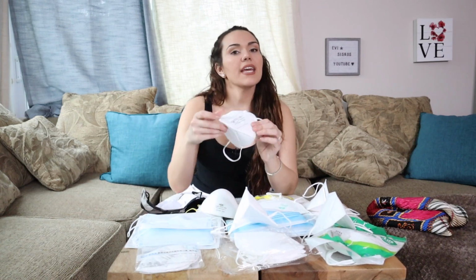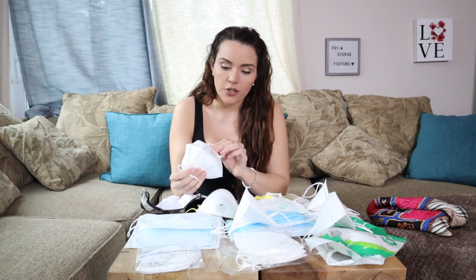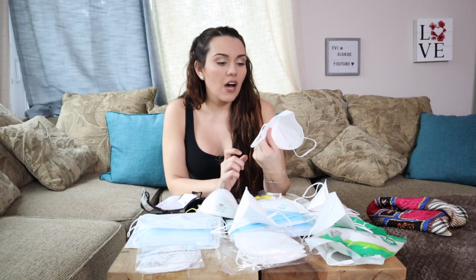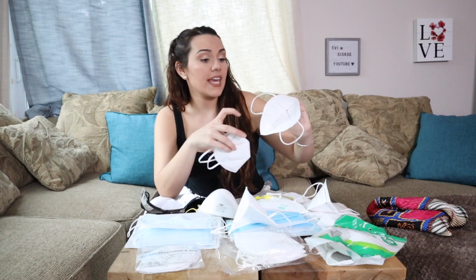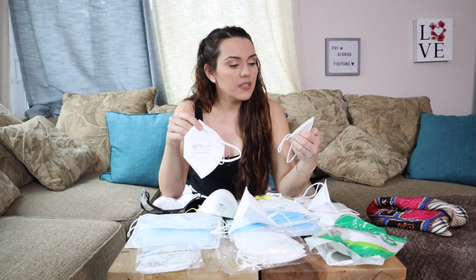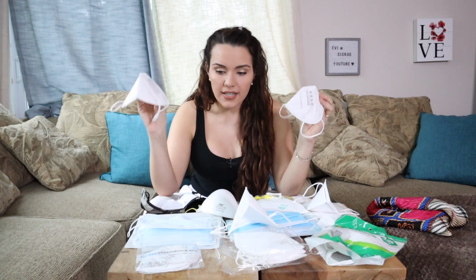There is the KN95, which is this one right here. As you can see, this has some writing in Chinese, and honestly, if you do get your hands on these, the only difference between the KN95 and, let's say, the KN90, which is right here, is the amount of protection you get, because you're probably going to see all different types of masks if you do get your hands on some. So KN90 means that it blocks 90%, and KN95 means that it blocks 95%. Okay, so that's KN90, KN95.